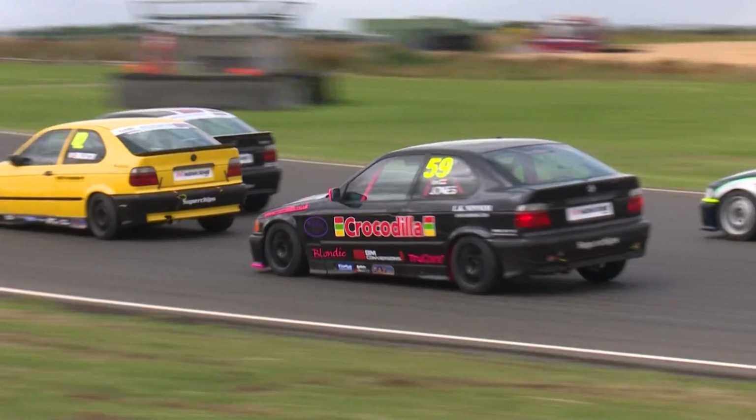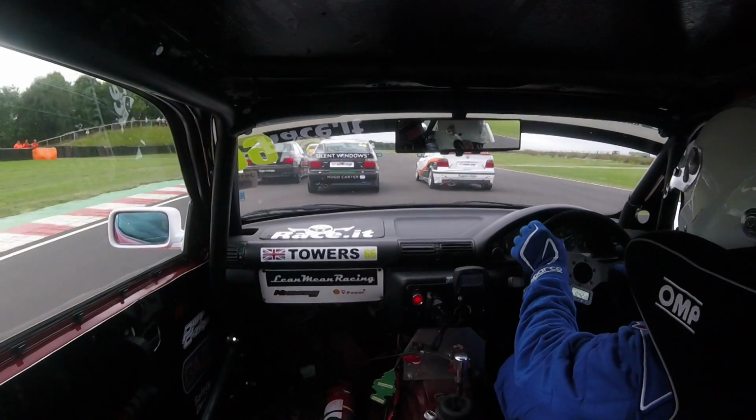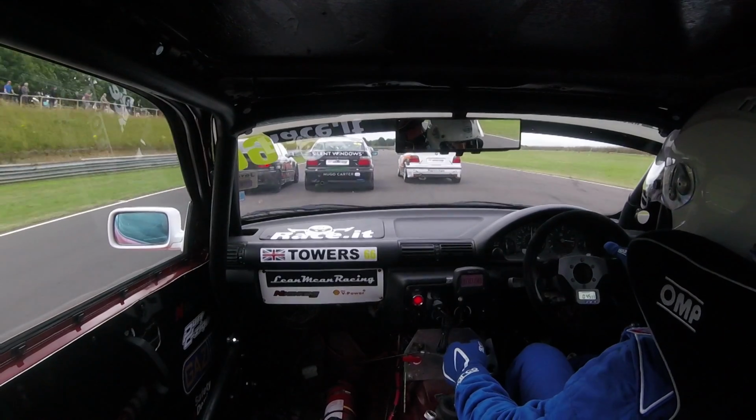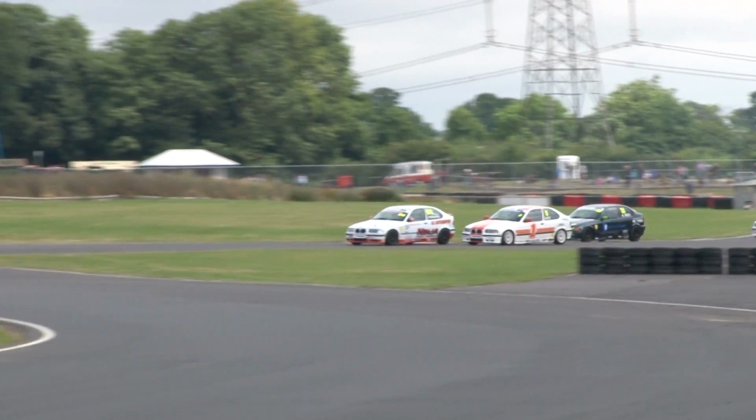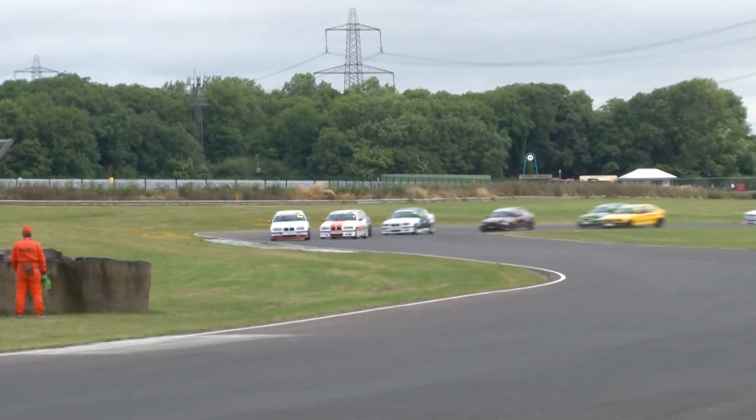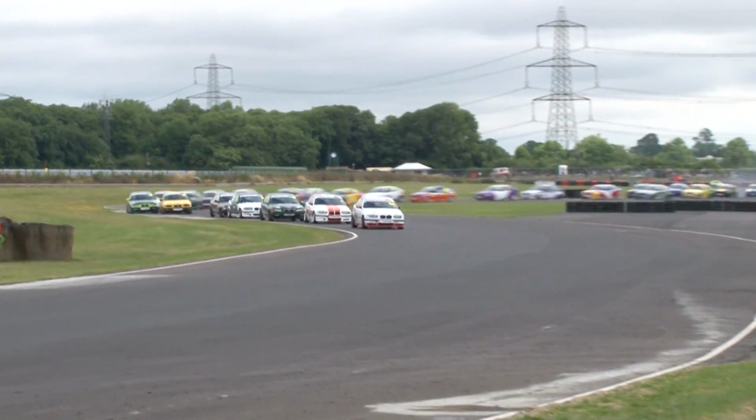3 wide further back, and Ian Jones gets elbowed out a bit wide, loses momentum and will lose several places on the run now down towards the S's. Back on board with Towers, Ian Jones just in front of us as Steve Daly's back up the inside of James Gornall. He's gone back through, so Steve Daly will take the race lead away from James Gornall.